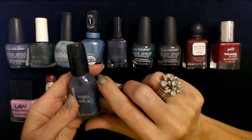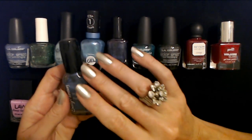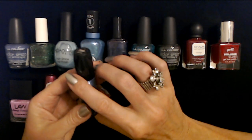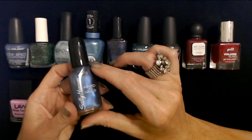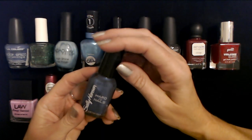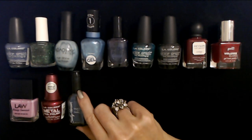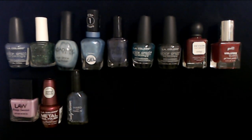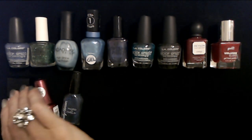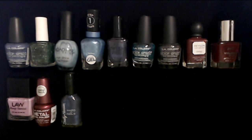Now here's one we've seen in the nail polish organization. This is one of the Sally Hansen Hard as Nails polishes. This is Sturdy Sapphire. A really pretty blue. I know it's crazy. I have so many shades of blue and pink and teal, but I see what I want and I get it, so that's why I have all these. I'm not even apologizing. I see them and I want them and I get them.